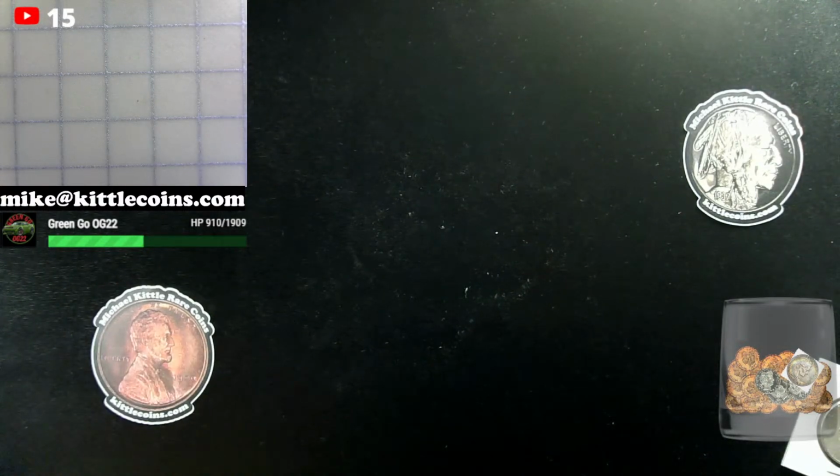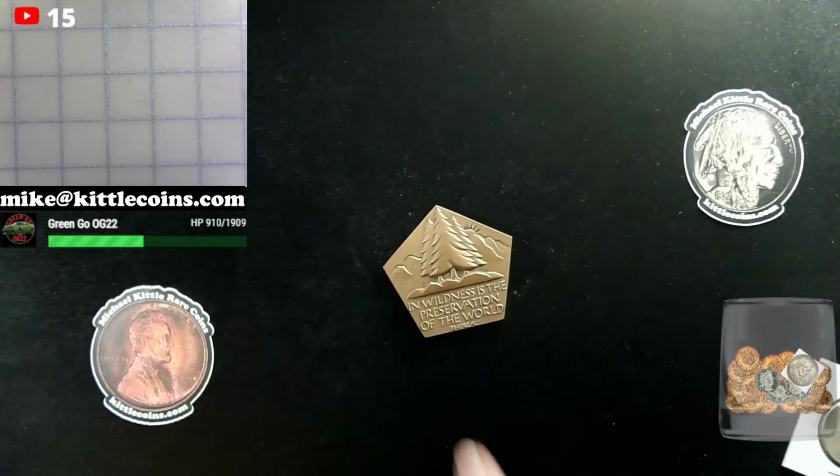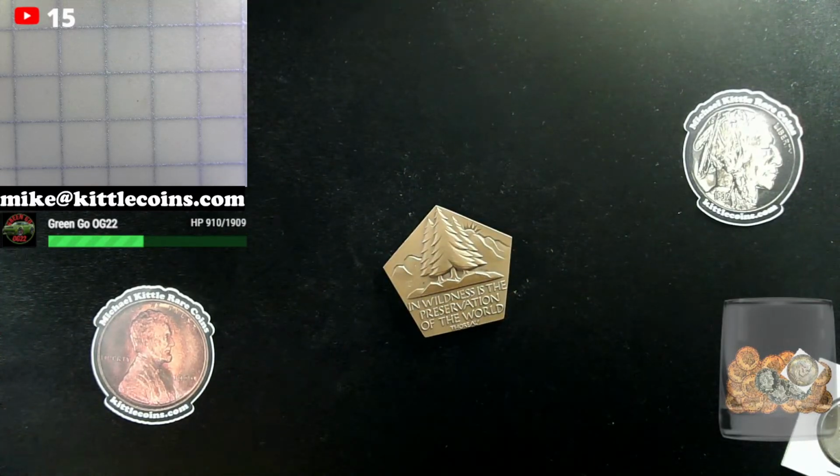Next up, they almost made 1,000 of this one in 1967. It's called In the Wilderness, or In Wildness. Sorry, In Wildness is the Preservation of the World. And it's not a round one. It's another. This one is, what is that, a hexagon? No, pentagon. It's a pentagon. And again, it's got some trees, mountains in the background with the sun rising. In wildness is the preservation of the world. And that's a quote by Thoreau from his essay Walking.